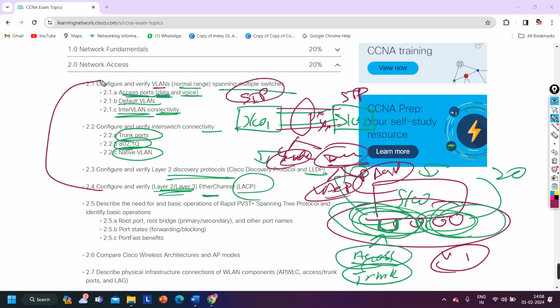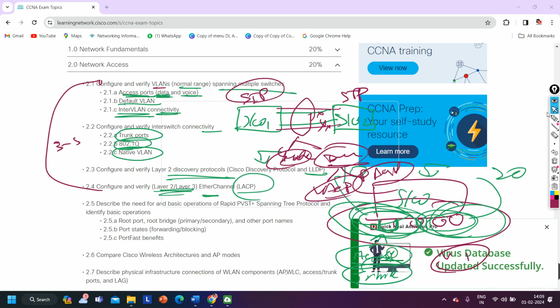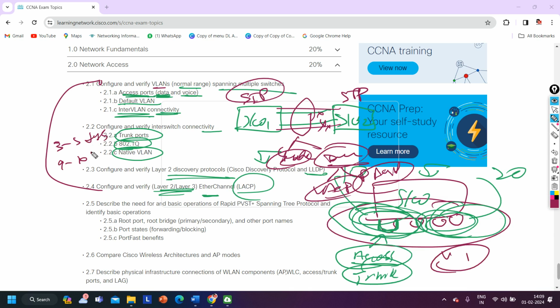So guys, still here, right? To cover all these topics like VLANs, access port, default VLAN, inter-VLAN, native VLAN, trunking, 802.1Q, and Layer 2 discovery protocols like CDP, LLDP, and EtherChannel, will take hardly 3 to 5 days. Totally depends on you. 5 days means around 9 to 10 hours.